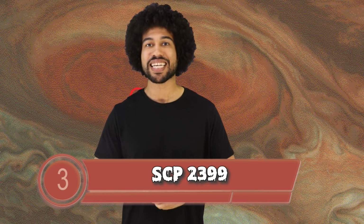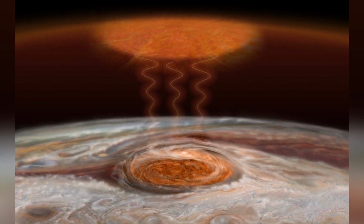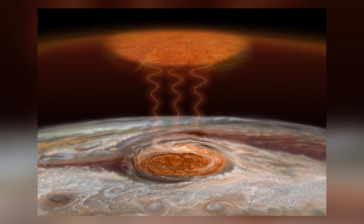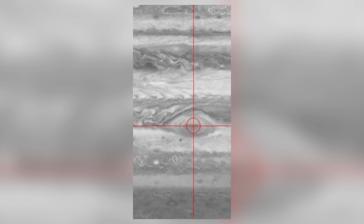At number 3, we have SCP-2399. This SCP isn't even on Earth, it's on Jupiter, and it is known as the Misfunctioning Destroyer. It is contained with a series of satellites that have been sent out to create jamming signals so the destroyer can't finish a self-repair and come to Earth. It is a massive mechanical structure, and it is actually what is known as the Red Dot or the Big Storm on Jupiter thanks to the SCP disinformation agents.